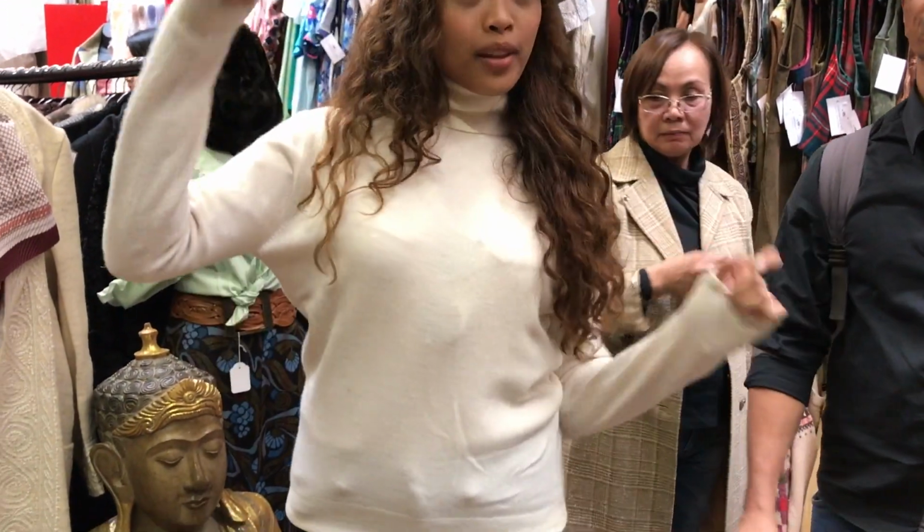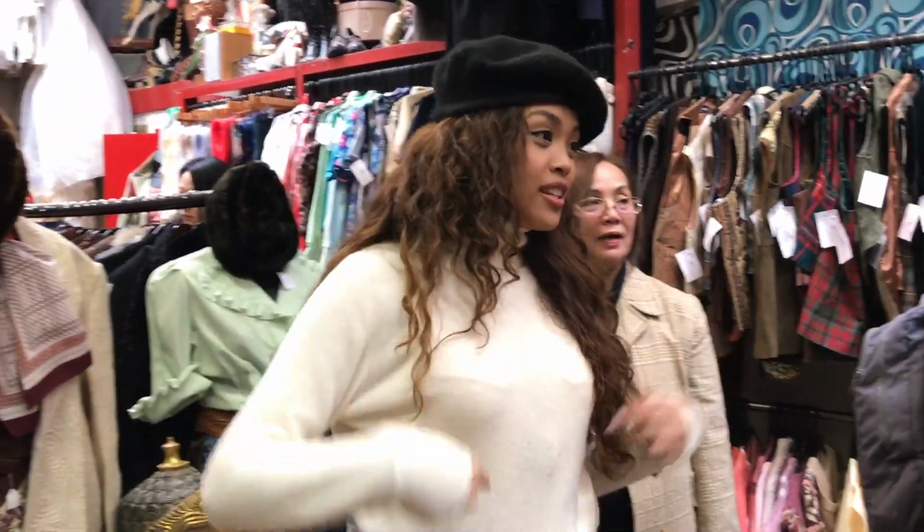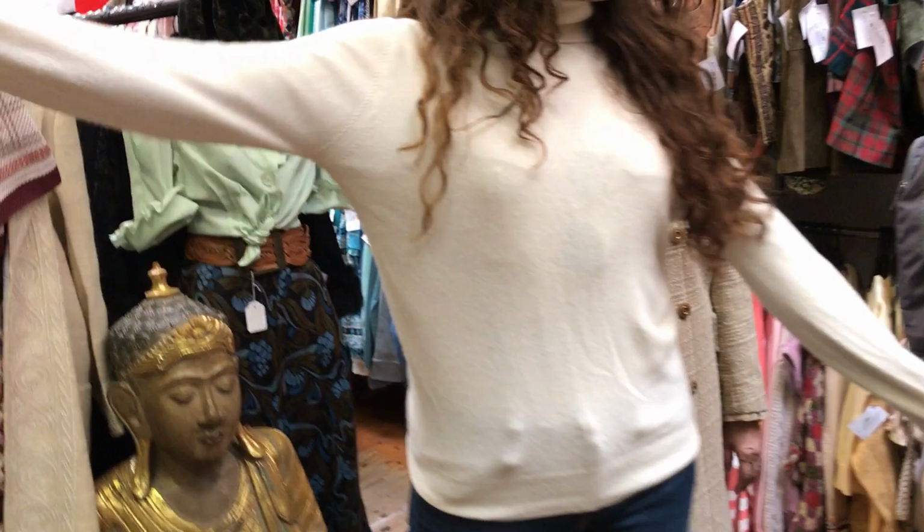She got an outfit as well. This is £5, and this is £20, and it's real and it's cashmere. Real cashmere. Hey guys, so we are at a Harry Potter shop, and look, they're selling the wands.